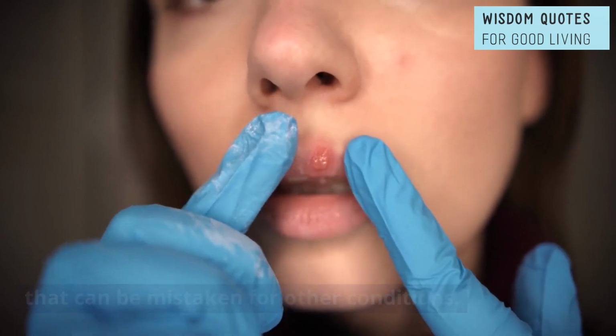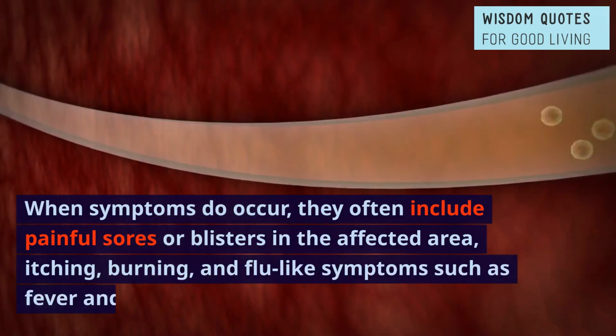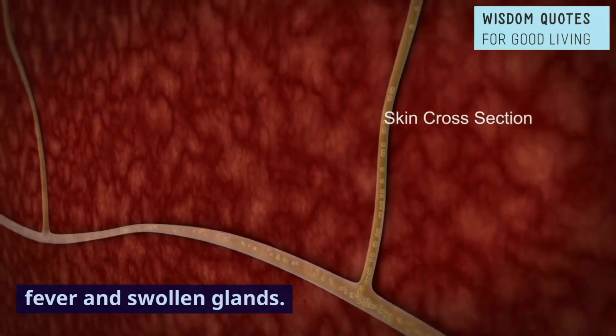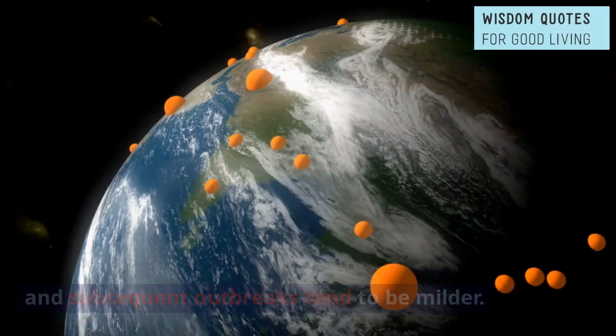Symptoms. Many people infected with herpes do not experience symptoms or have mild symptoms that can be mistaken for other conditions. When symptoms do occur, they often include painful sores or blisters in the affected area, itching, burning, and flu-like symptoms such as fever and swollen glands. The initial outbreak is usually the most severe, and subsequent outbreaks tend to be milder.